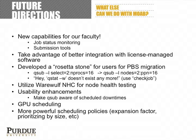NHC has been a big one for helping prevent bad nodes from causing job failures. Now we can check to make sure that our file system's available, our scratch file systems are available before the job even starts. And if it's not, mark the node offline so that one of our staff can take a look at it. Same thing for failed memory. One of our clusters, after we migrated to Moab, we found that it actually had a couple of bad DIMMs in it that we didn't know about. And so NHC has been really helpful in that.